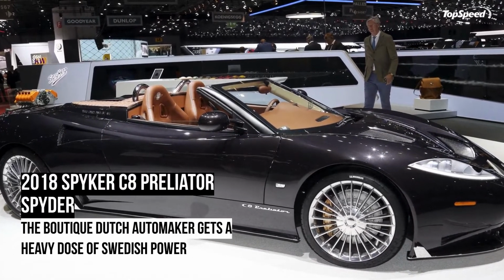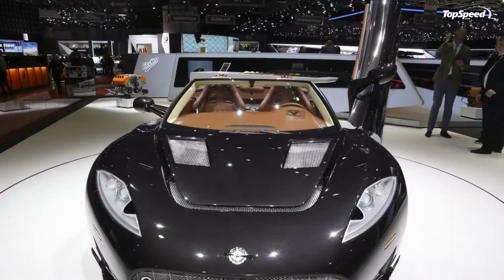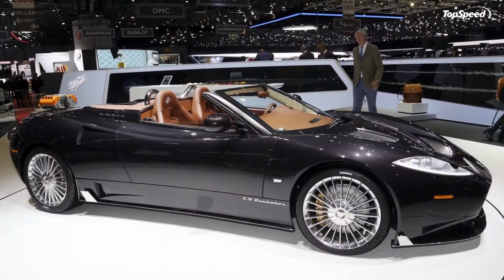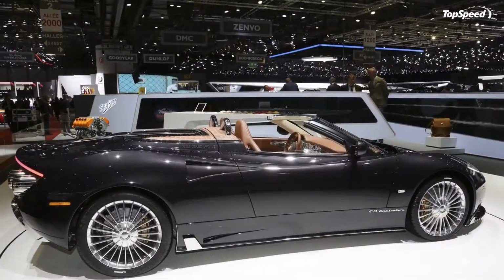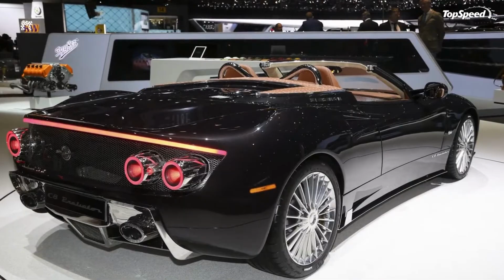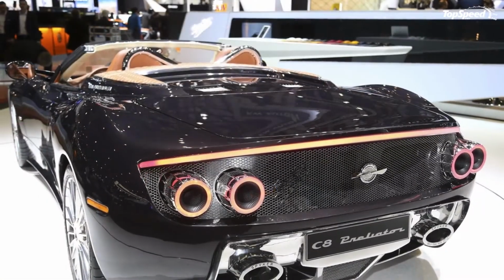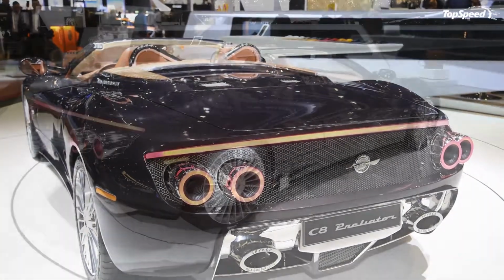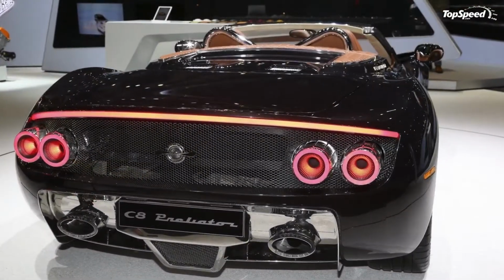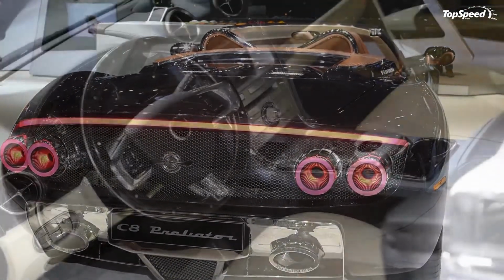Spyder. Final thoughts. While there are faster, more hardcore options on the table, the C8 Preliator Spyder isn't about setting an unbeatable lap time. It's more about style and presence. In a world filled with high-dollar, high-horsepower supercars, the C8 Preliator Spyder stands out for a variety of reasons.